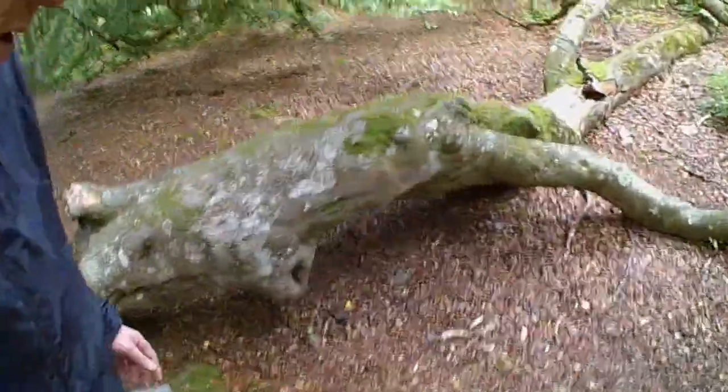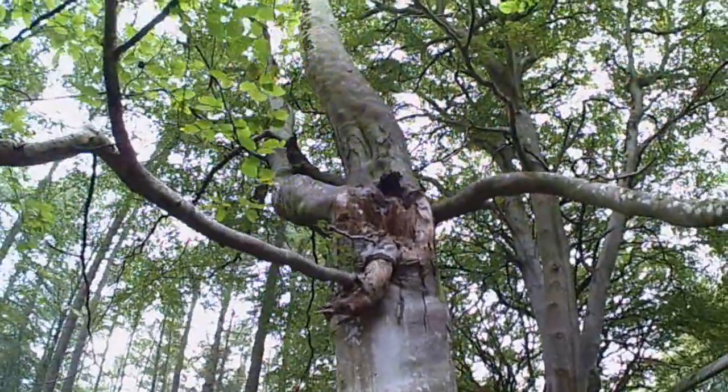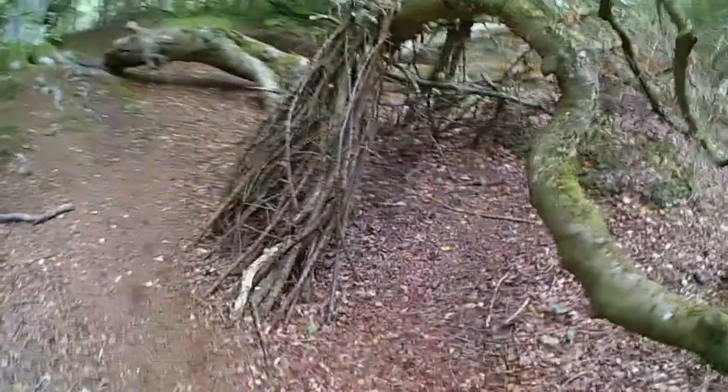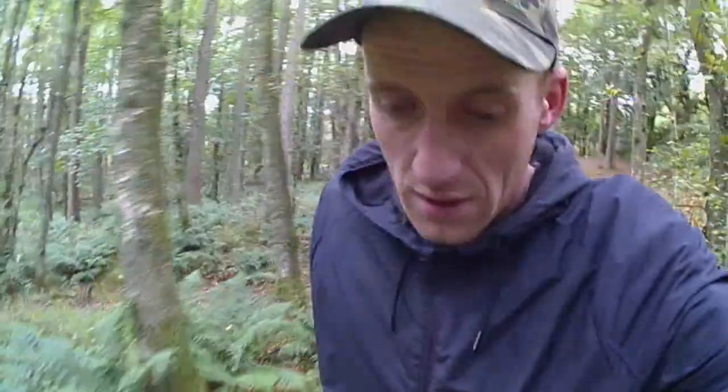Look at this massive tree branch that's come down. It's been some clatter when it's hit the ground, it's come off up there. Oh look, here's somebody's little hutty. There's definitely a lot more leaves on the forest floor now than what there was a couple of weeks ago. Autumn's definitely here, folks.